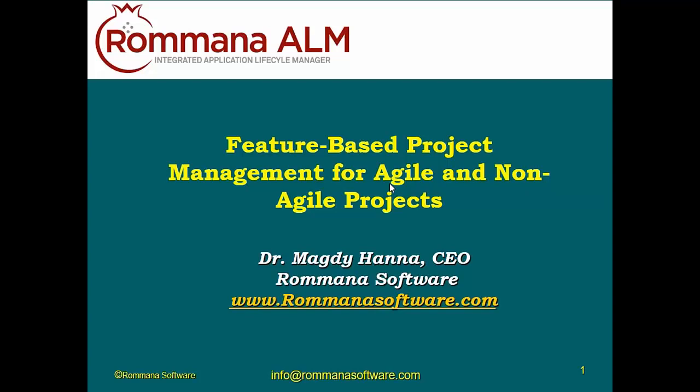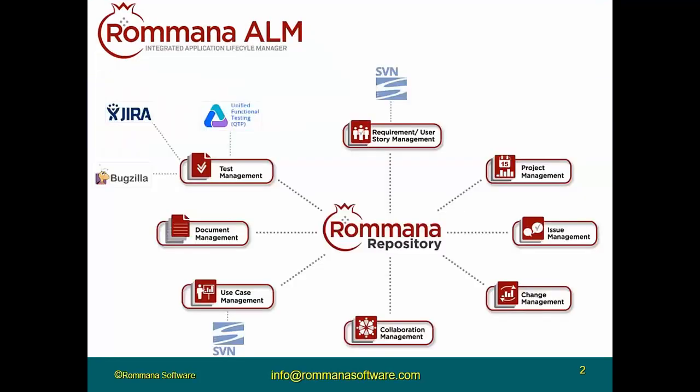The approach that I'm going to share with you has been supported by Rommana ALM. Rommana ALM is a complete application lifecycle management system that has everything you can imagine that's supposed to be supported by an ALM. So although Rommana has user stories, requirement management, test management, use cases, documents, and collaboration, it has a project management component that oversees all that. And the project management component uses feature-based project management, which is very different from what a tool like Microsoft Project uses, which I refer to as task-oriented project management.